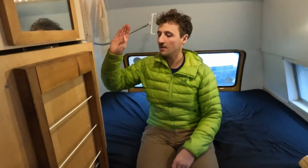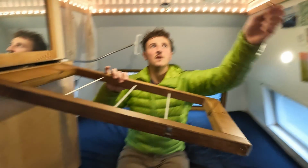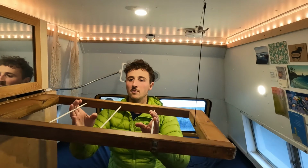The next thing here is this multi-purpose piece of furniture. On one end here we've got our drying rack if we were to dry some clothing.